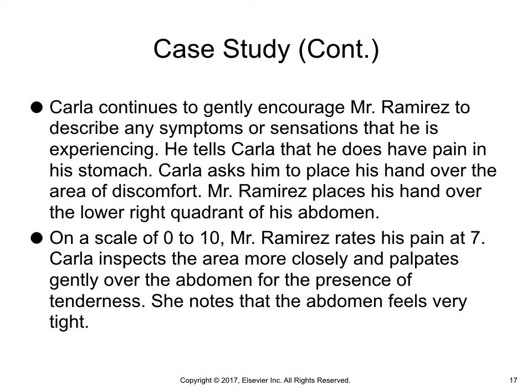On a scale of 0 to 10, Mr. Ramirez rates his pain at 7. Carla inspects the area more closely and palpates gently over the abdomen for the presence of tenderness. She notes that the abdomen feels very tight. Do you think Carla anticipated this latest information from Mr. Ramirez? How important do you think it is for a nurse to be adaptable?